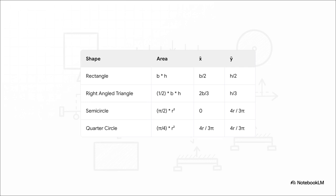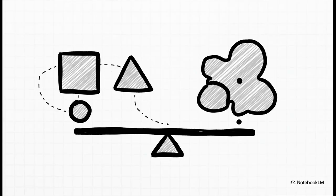We don't have to reinvent the wheel. We just use these as our building blocks. And here's our recipe. Now don't let the symbols freak you out. All this formula is a weighted average.